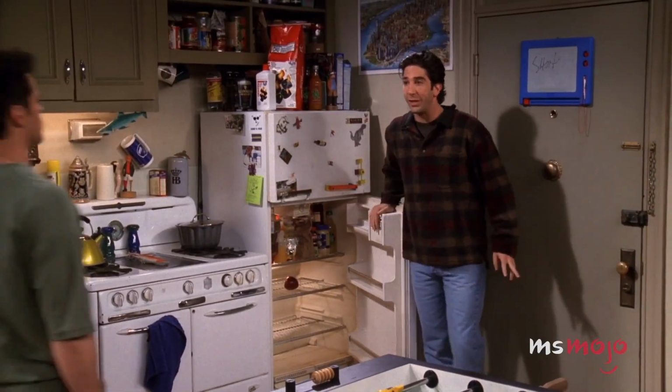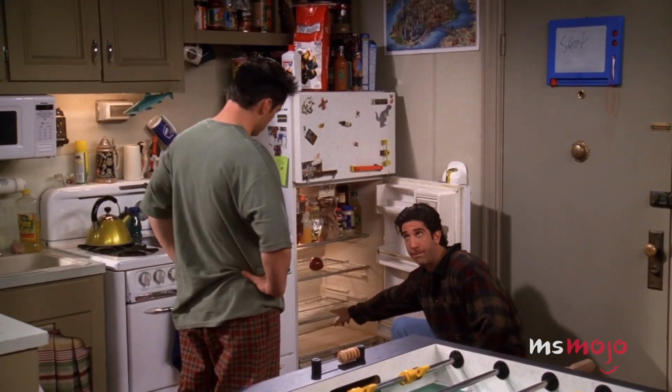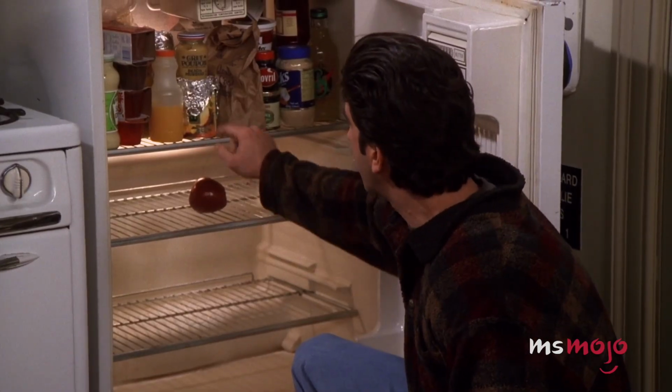I reorganized the fridge. See, bottom shelf, meats and dairy. Middle shelf, fruits and vegetables. And top shelf, expired products.